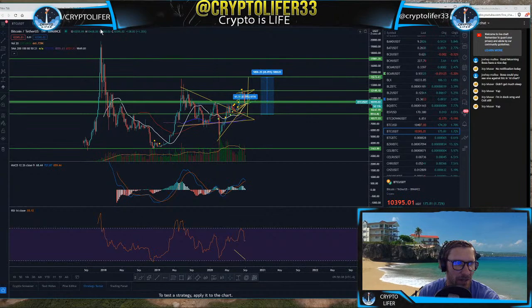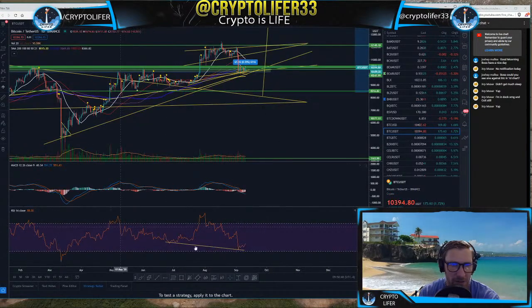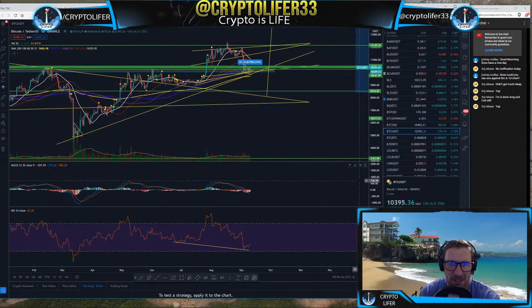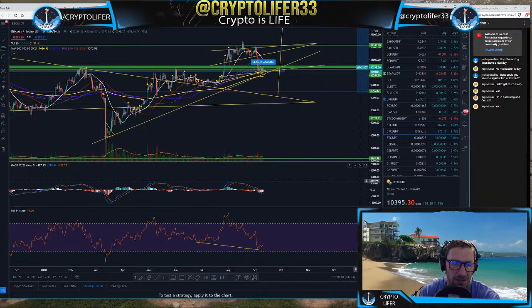We're doing good on the daily. Huge cross coming. Hidden bullish divergence. All systems go at least past the 10,500 and then to 10,600, 10,750. And then again, 11,000 is our psychological and technical resistance. We'll see what happens when we get there.